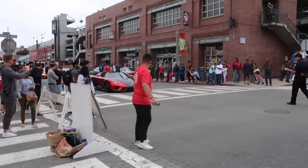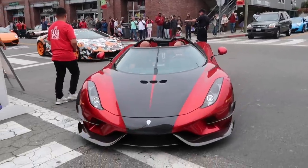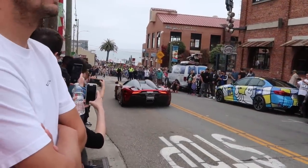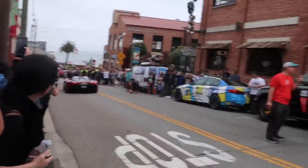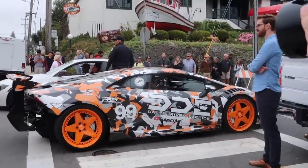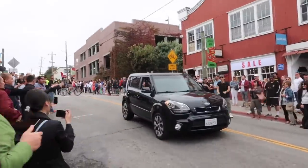Here comes the Regera. They aren't letting him in. Isn't he gonna do a burnout? Regera burnout. Aw. Everyone's cheering on the Kia Soul.